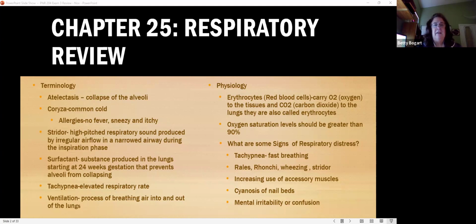Now, surfactant is something that the body forms before birth. After 34 weeks of gestation, this surfactant holds the lungs open. The alveoli, it gives it that little support bridge. Before that, they're collapsed. They're not usable for working outside the body yet. But at 34 weeks, surfactant forms, it holds those lungs open.